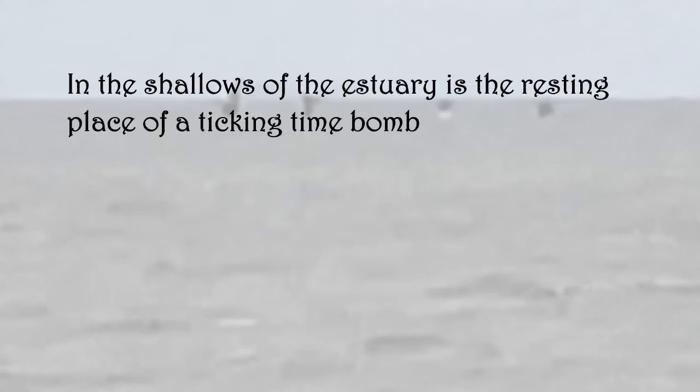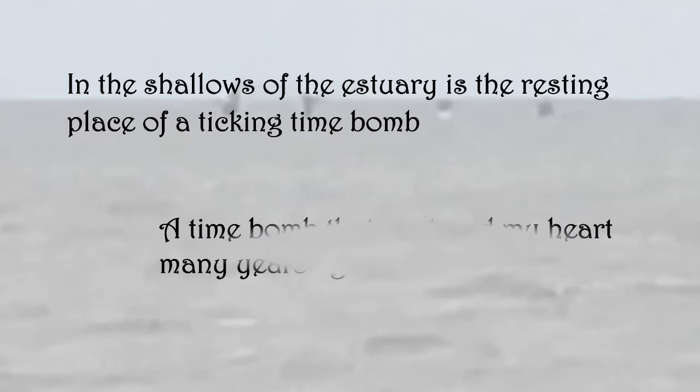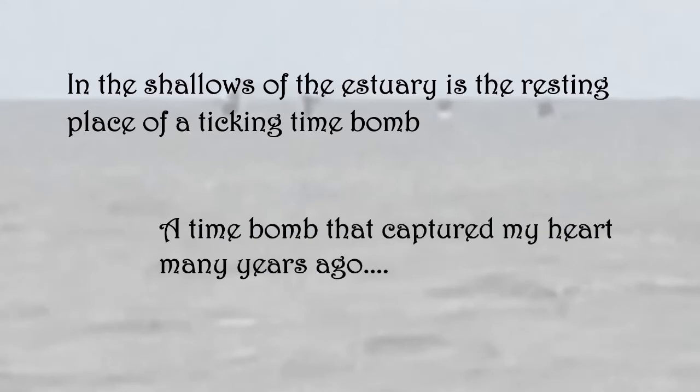In the shallows of the estuary is the resting place of a ticking time bomb. A time bomb that captured my heart many, many years ago.